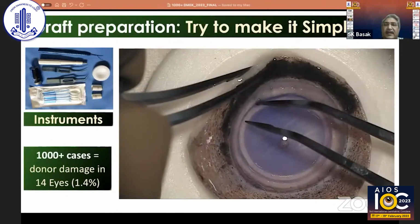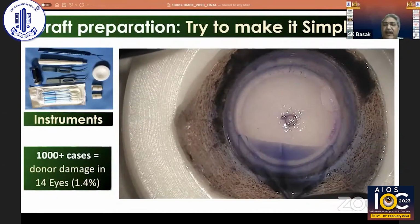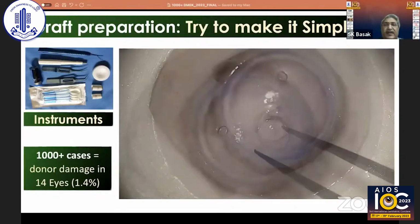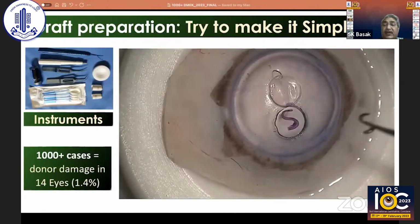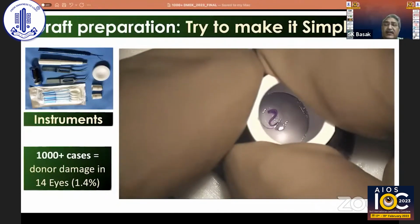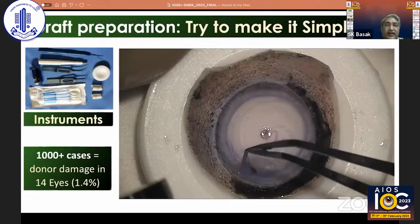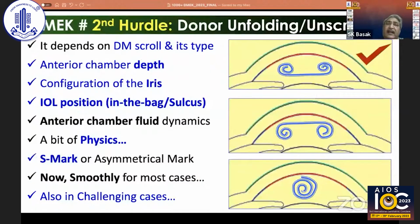This is my typical technique. I usually do most of my cases with this simple technique. It is usually 9.5. Then I make a stromal punch of 3 millimeter, and sometimes I use AR also. Rajesh has shown the AR, and you can use the tissue in both ways. Then you make the stamp and you punch the tissue with the desired diameter. It may be 8 millimeter, 7.5 millimeter, whatever size. So that unfolding is the second hurdle, and Rajesh has shown beautiful ways of learning it.